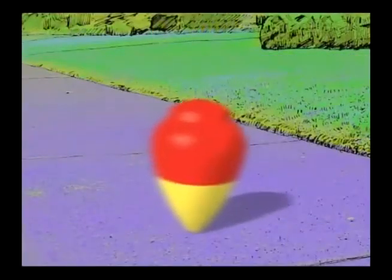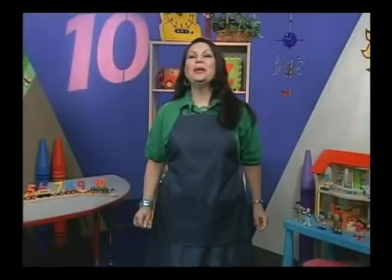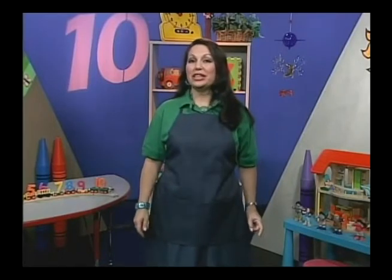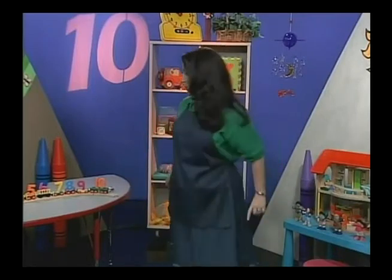10. 10. The number 10 looks like this. 10. 10. Let's review the number 10, Nuevos Amigos. First, let's say 10 together. 10. One more time. 10. Muy bien. Last time, we counted 10 pennies and put them in the rosado piggy bank. Let's look at our number train and count the engine and cars together, beginning with cero.